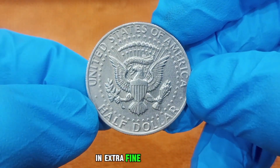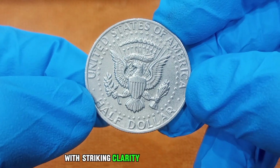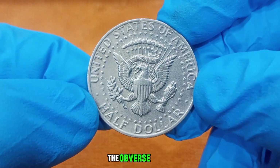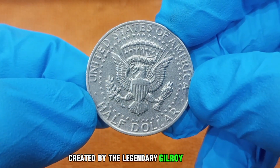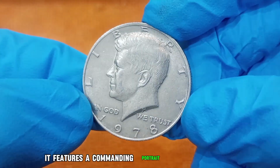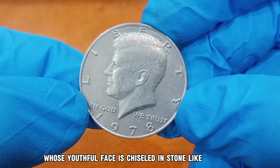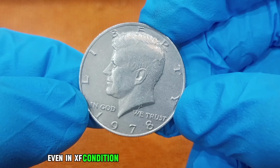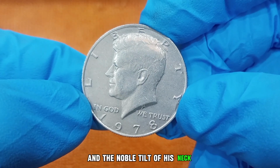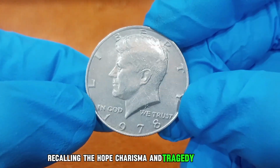In extra fine, XF condition, these pieces reveal design elements with striking clarity, their raised features still glowing with the fire of American craftsmanship. The obverse design, created by the legendary Gilroy Roberts, remains a masterclass in numismatic art. It features a commanding portrait of President John F. Kennedy, whose youthful face is chiseled in stone-like precision. Even in XF condition, the sharpness of Kennedy's hair, the solemn set of his jaw, and the noble tilt of his neck seem to reach through time and space, recalling the hope, charisma, and tragedy of Camelot.